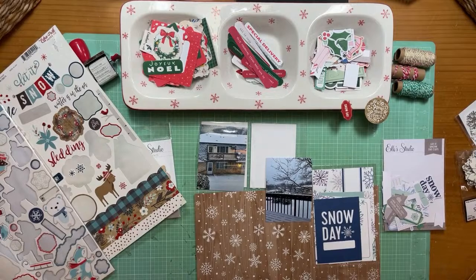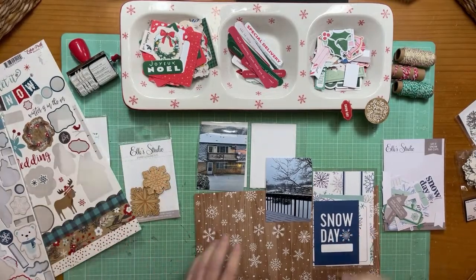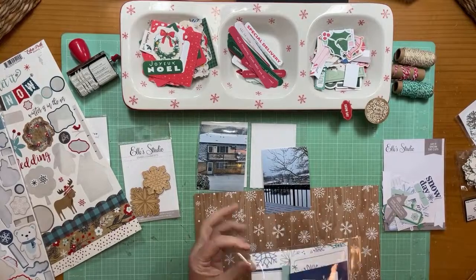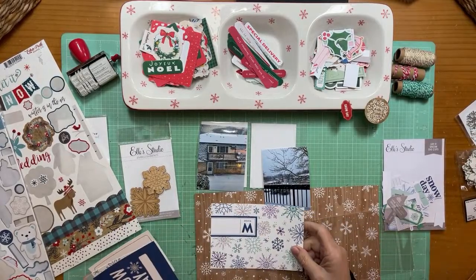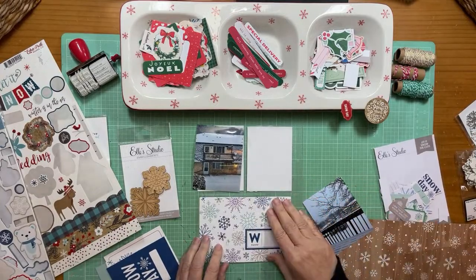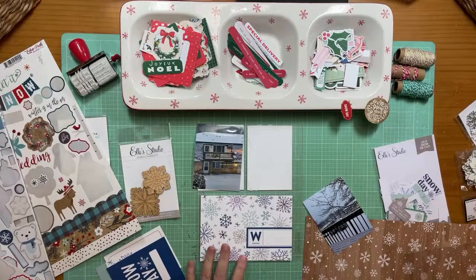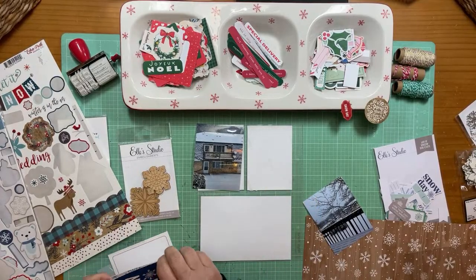But let's see what these, so there's this blue one that says Snow Day. Now that is not exactly matching the blues that I've been using. I do have this card as well, but I don't have any purple anywhere. If it wasn't for that, I'd probably use this. So I'm kind of thinking back to that again.